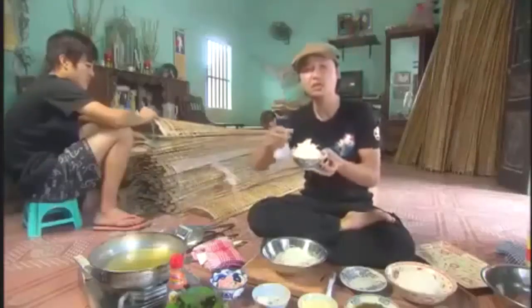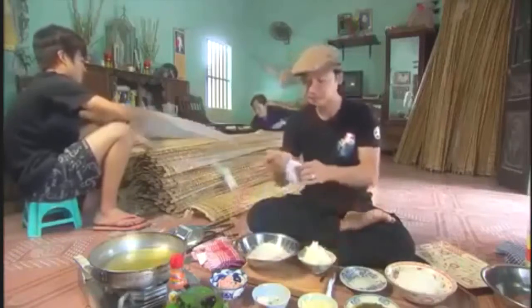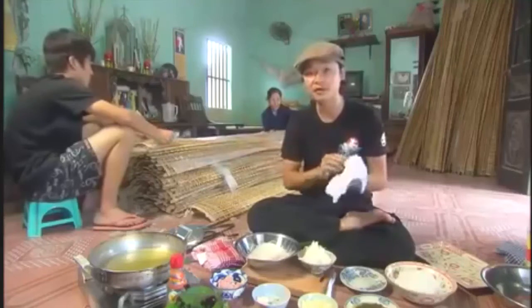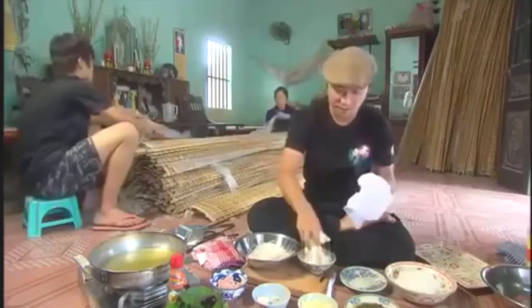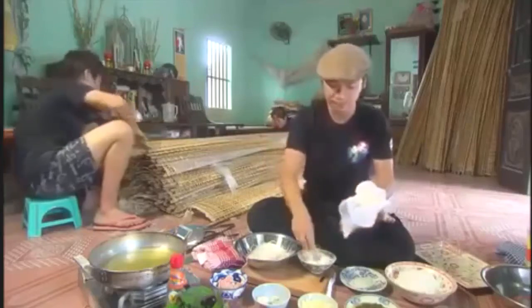I've peeled that, I've julienned it quite finely. Now, what you have to do is draw all the moisture out. If you don't do that, what happens is the moisture out of the jicama would break the skin of the rice paper when you fry it, and it will just burst in oil. So I'm going to put some in there, in my muslin cloth or cheesecloth, and I'm just going to squeeze out all the juice.